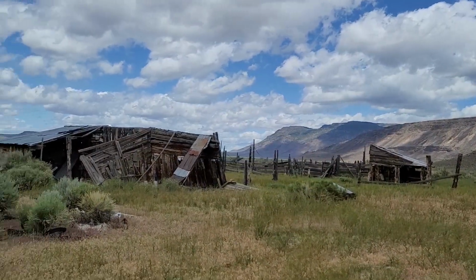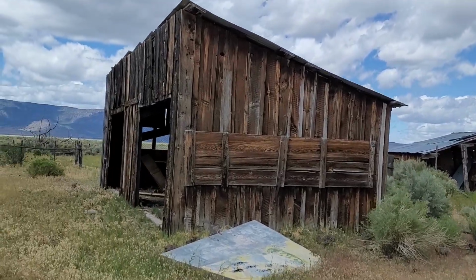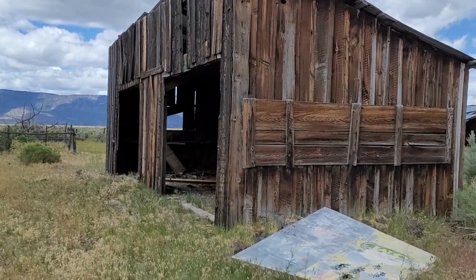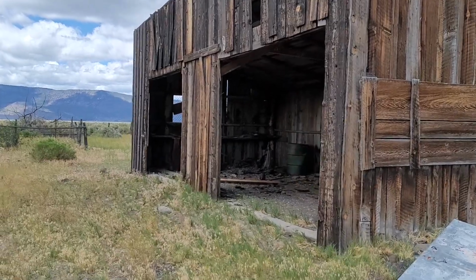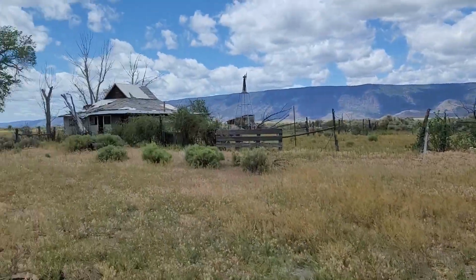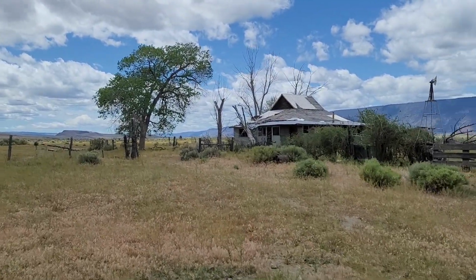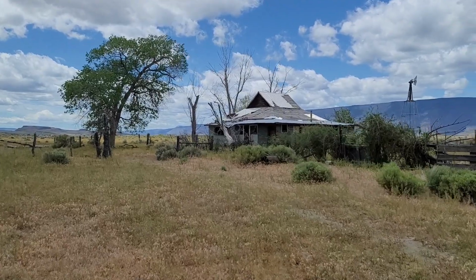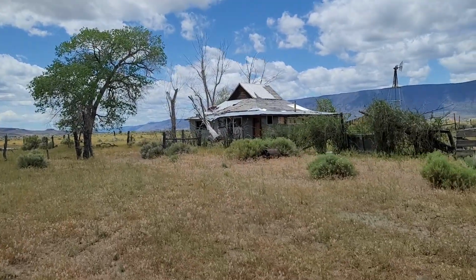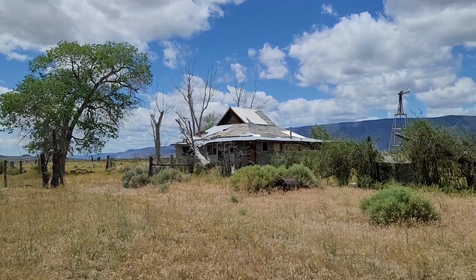Now, obviously this was a big working ranch. There's a bunch of different outbuildings. I'll peek in all of them, although they look like they're pretty well trashed and there's probably not going to be anything interesting left inside. But this main house over here does look pretty cool. I mean, this is another one of those textbook definitions of a creepy old haunted house.